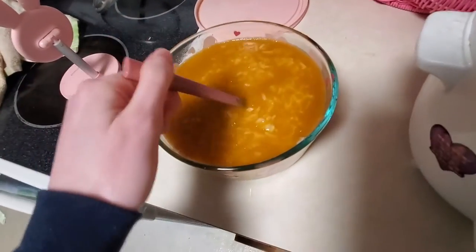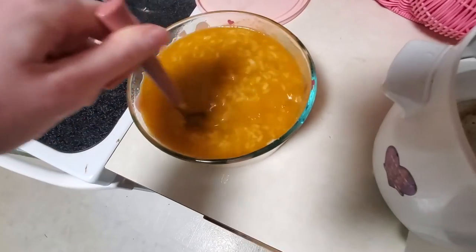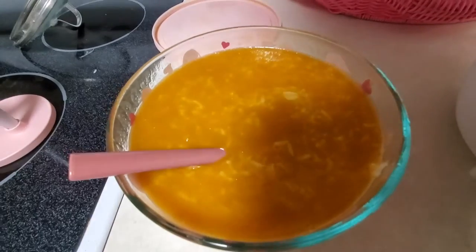Definitely could have had a higher rice to broth ratio, but this was all the rice I had left, so. But there we go. Good soup.